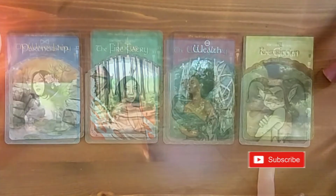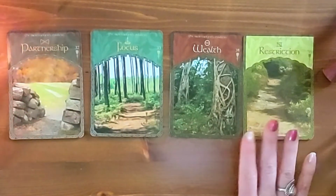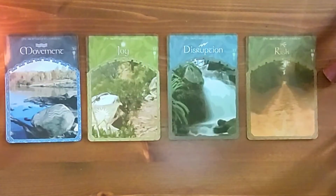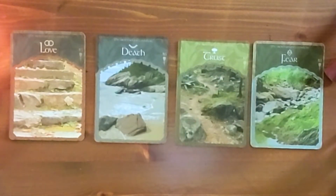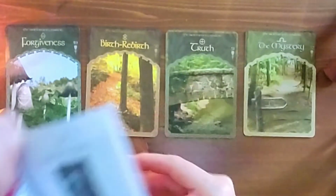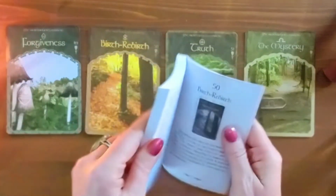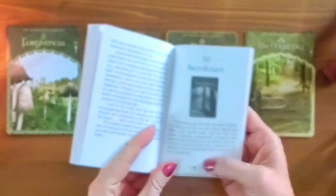which I appreciate. A lot of times I choose oracle decks because I do want scenery. I do want natural settings that take me into a feeling. And I do feel like this is a very evocative deck. Each card has a number on it that you can see, right there, which makes it really easy for looking up in the guidebook. You can just quickly scan the numbers at the top of the page in order to look up the meaning.